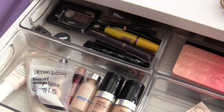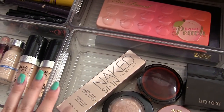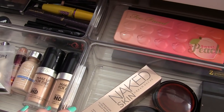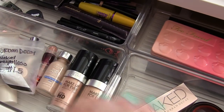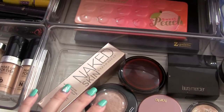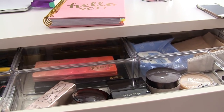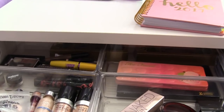So there you have it, guys. These are the products that I use the most, and I don't wear this every single day. This is just for when I do want to get ready and I don't want to think about like what makeup I use. This is what I go for. These are like my favorite items, my most used products, holy grail, stuff like that. I keep them all in this little drawer. Keeping everything that I like to wear up front just kind of helps me get ready quicker, so that's why I like to have it all in here.